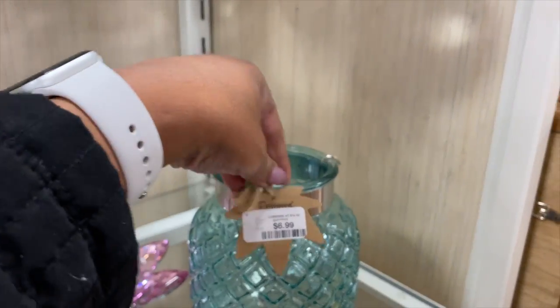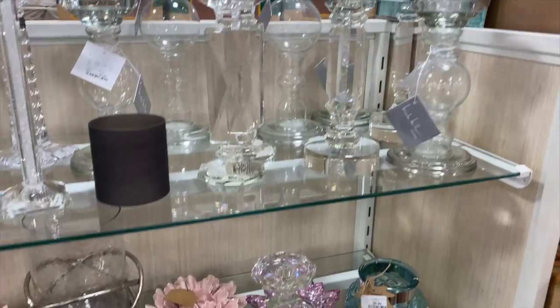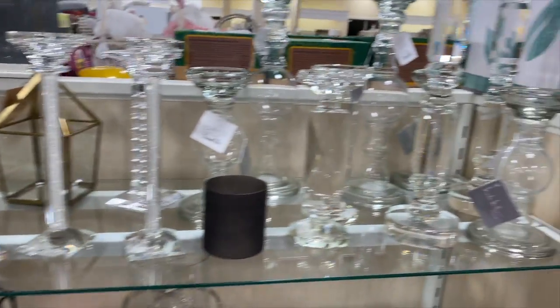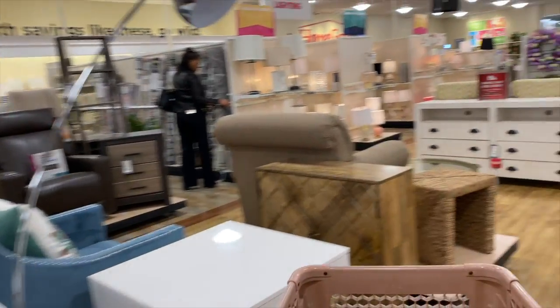To put your candles in. For my bling lovers. All right, y'all, let's get out of here before I spend too much money.